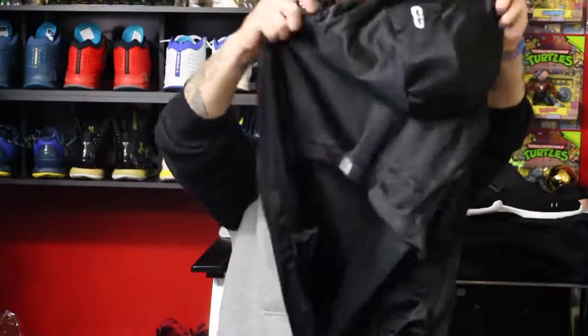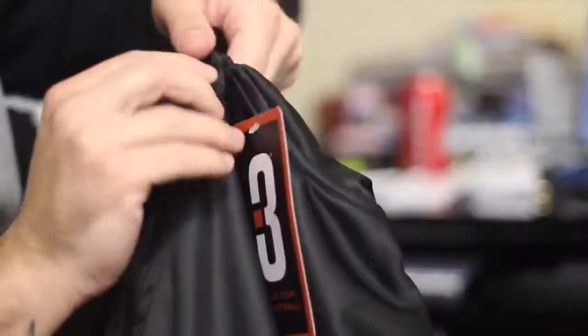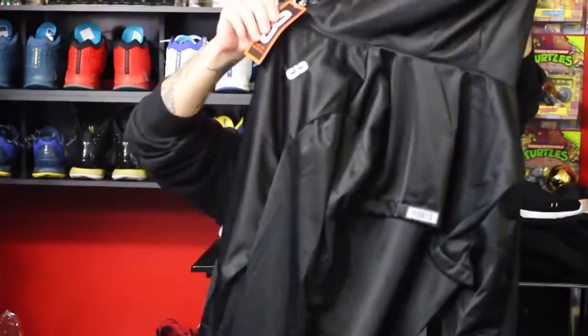And then this is a jacket. This is sick. This is a hoodie. Look at this with the zipper. There's Dry VTech in the hood. That's dope. With the 3 right there on the top. Man, that's sick. It's actually a mesh. Oh no, just the back is mesh. That's dope, dude. So it's like actually breathable.